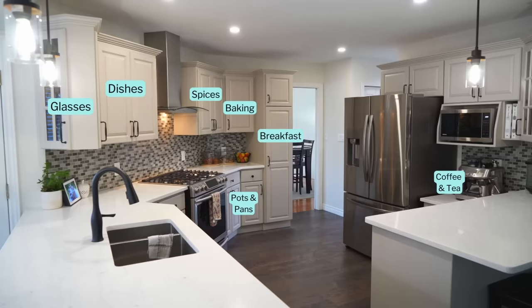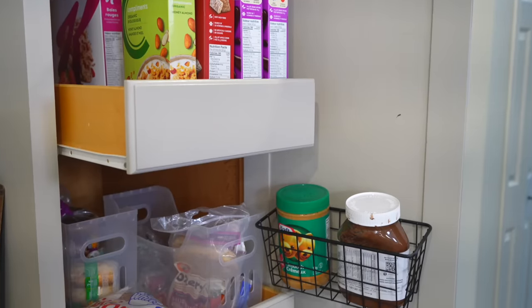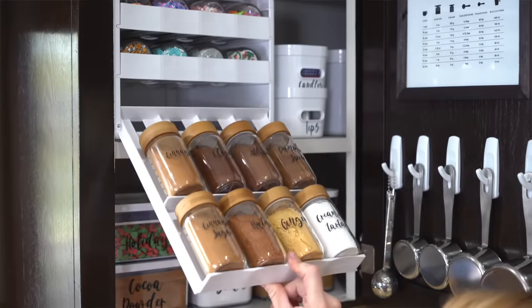The other thing that we have to do is zone our house, because we get distracted very easily. So zoning is probably the most important thing. What I mean by this is designating homes throughout your home and only keeping those type of categories within there. So here's an example. In my kitchen, I have a zone for breakfast food. I have a zone for baking. I have a zone for snacks.